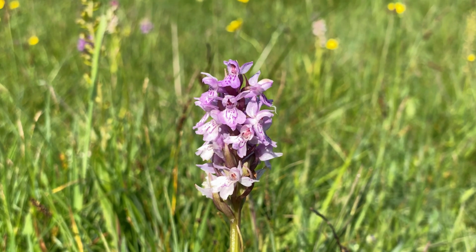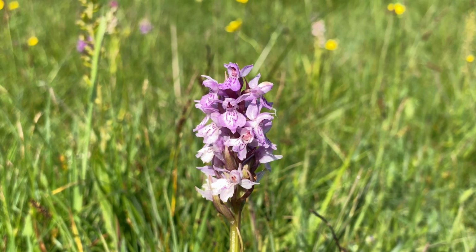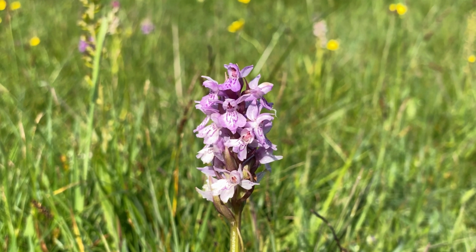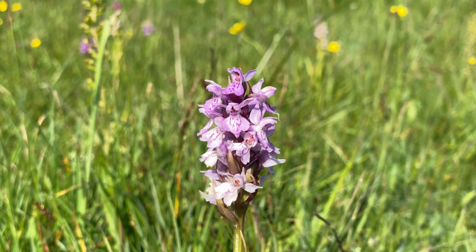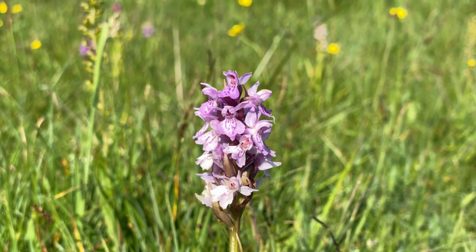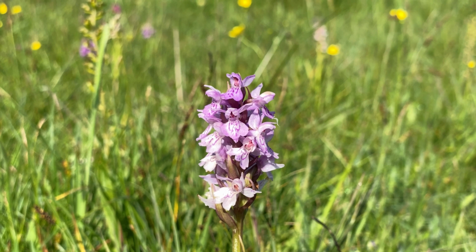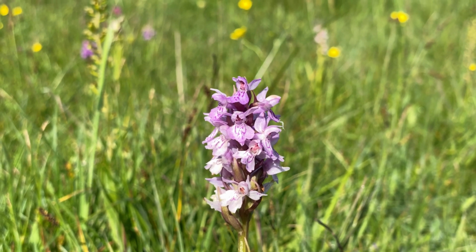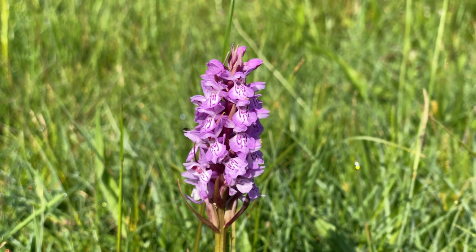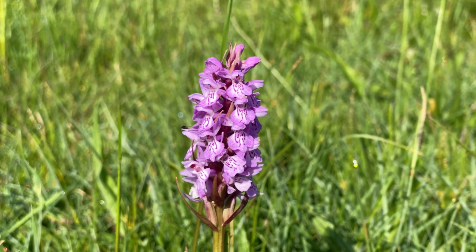I was actually about to call that as a pale form of southern marsh, but when you get down close it's not. It's common spotted, and yeah, I think it's pure common spotted. It just has a palette colour that could be southern marsh, but that's common spotted. It's got spotted leaves, the stem doesn't look hollow, the flower shape's good. Not many of these around, believe it or not. There you go, just to prove me wrong, another one. Common spotted orchid, probably related, same palette colour. Nice to see.